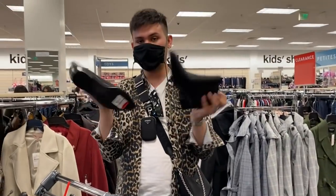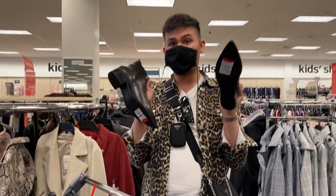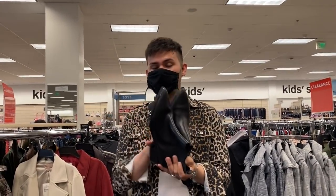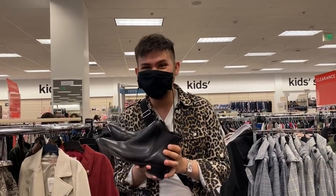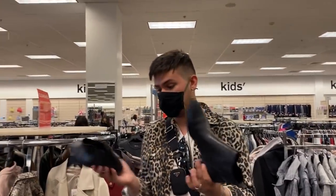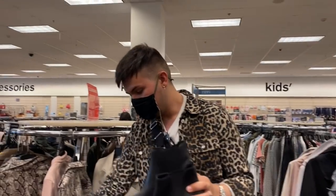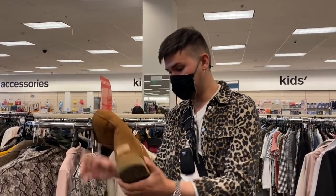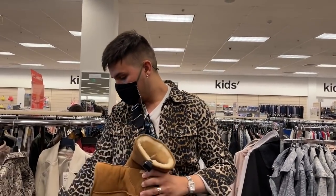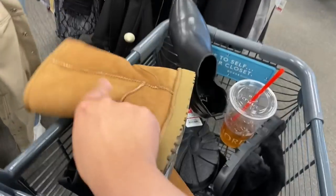Classic Mark Fisher booties, $53. These are still full price at Nordstrom, so I thought these are really good. I have a lot of these Mark Fisher booties. By a lot, I mean like two other ones. And I really, really like them. They're super comfortable. And for the price, regardless, full price, I think they're pretty nice boots. And then I'm gonna get these UGG boots here. Classic UGG boots, guys, the classic ones. I mean, it's a buy.